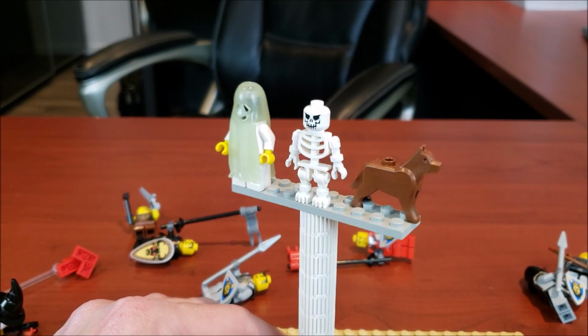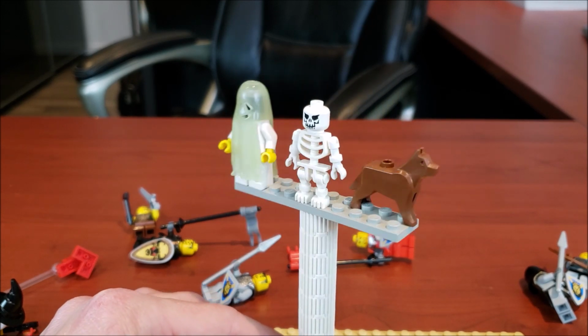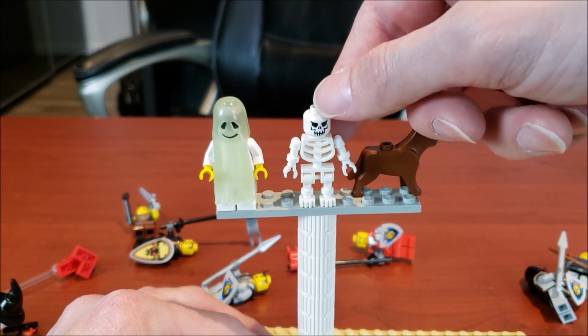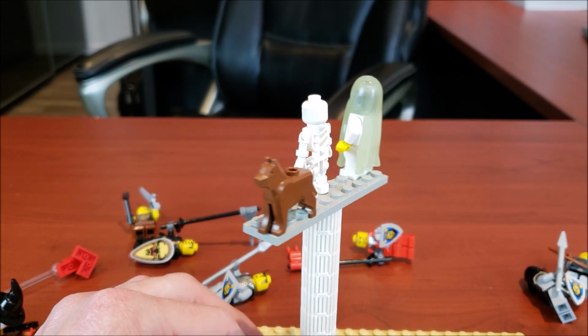So as you guys can see, I guess they categorized the dog as a minifig. Very simple looking little dog, just because there is no other 12th minifig. Then we have a skeleton here. What's cool about him is he's the old style. These are my favorite style skeletons. And then the ghost. Just give you a back view of them all.